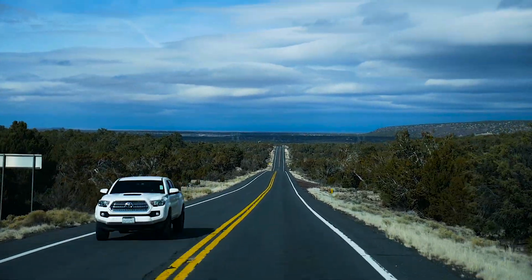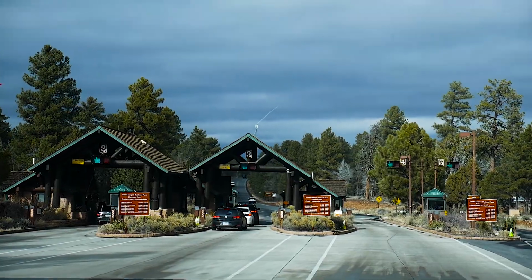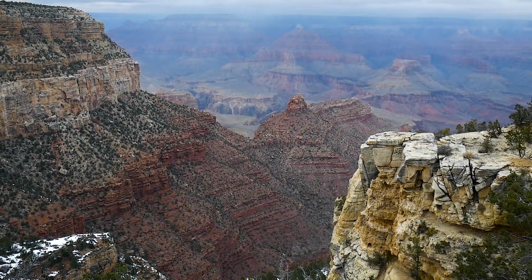On our America Unplugged road trip, we want to show you the unique US travel experiences. Well, visiting the Grand Canyon in the winter is one of those. Check out our tips for an epic adventure.